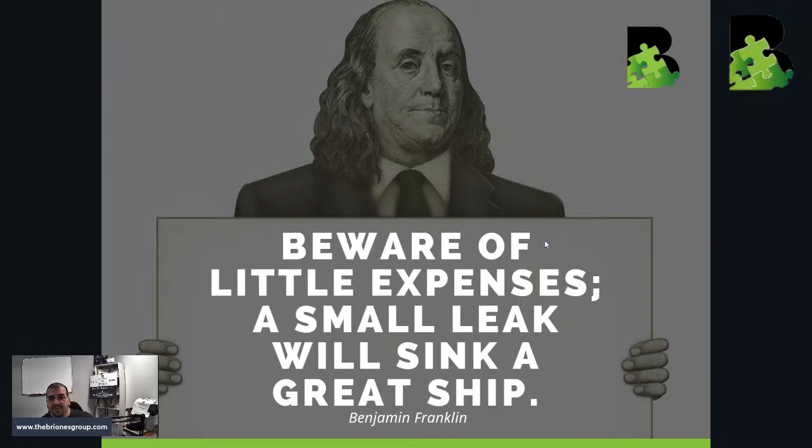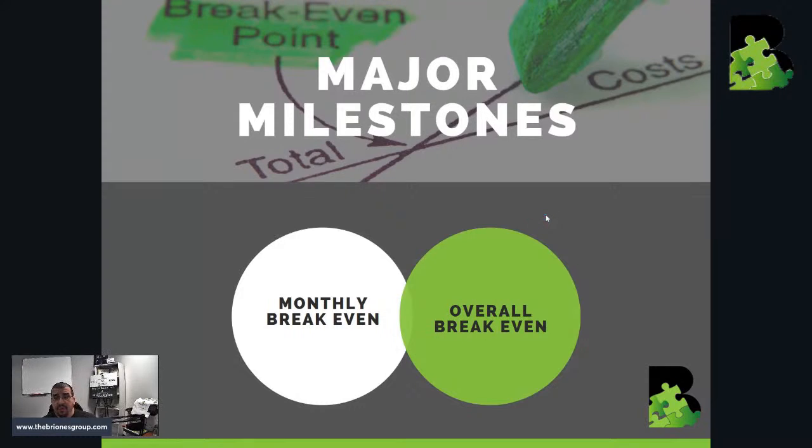So, in the words of Benjamin Franklin, you have to beware of little expenses. Small leaks will sink a great ship. So why is that important for you to know? Well, if you're not managing your money and you're not managing your cash flow, you're going to run into some serious issues along the way.